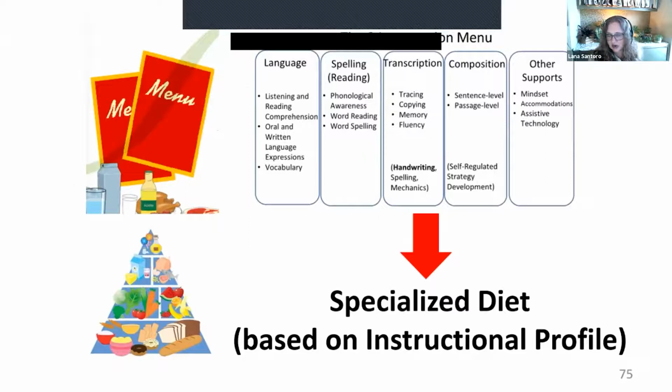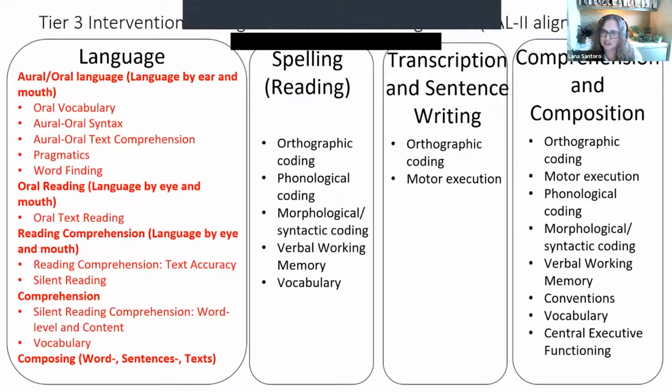So I've got my menu. This is where I start. And now based on diagnostic information, I'm going to start to create instructional profiles for students. I'm going to start to figure out their needs. And so here's an example. So this now represents subtests on a diagnostic assessment.